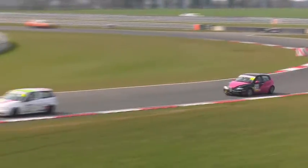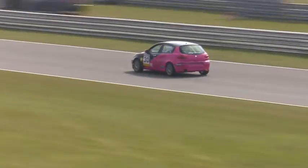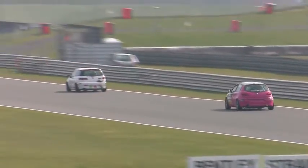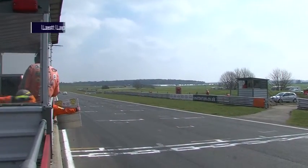So it looks as though she'll have to go back to the drawing board, and getting pretty ragged through Williams, missing the apex entirely. Gets it gathered up eventually, but she's lost a couple of car lengths as a result, and that will see her potentially out of the frame to challenge for 5th position.